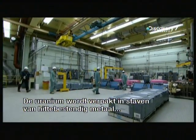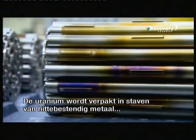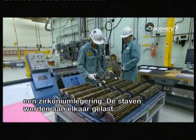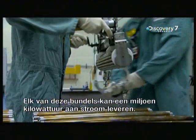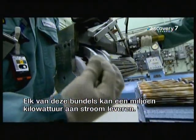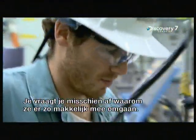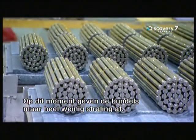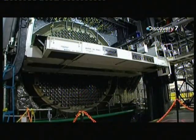The uranium is then packed inside half-meter-long rods made out of a heat and corrosion-resistant metal called zirconium alloy. And the rods are welded together like bundles of sci-fi firewood. Each of these uranium fuel bundles can produce enough heat to generate 1 million kilowatt hours of electricity. So you might be wondering why these guys are mad enough to be manhandling them in such a carefree way. It's because at the moment these bundles are only giving off tiny amounts of radiation.